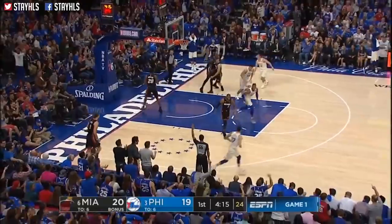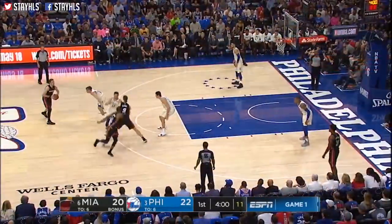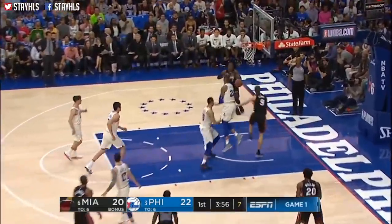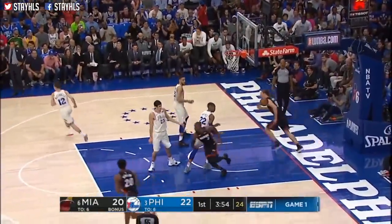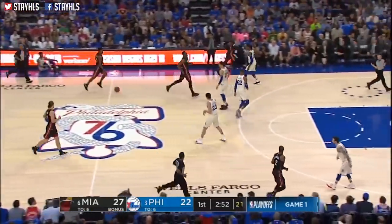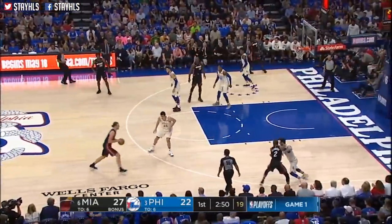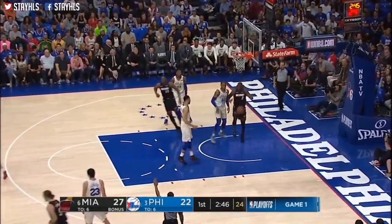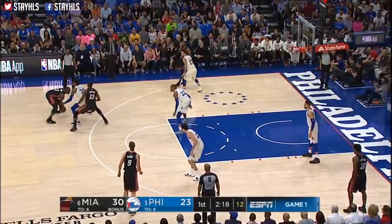Baseline jumper by J.J. Redick is pure. Sixers with a 2-point advantage. Now, if you notice, that was just a great move. How about this? And Wade with his first bucket off the bench in the playoffs. Because he's one of the most dangerous guys in the league from the foul line down. Not just because of the passing, but because of the fact he can finish. And Olynyk hits a 3.